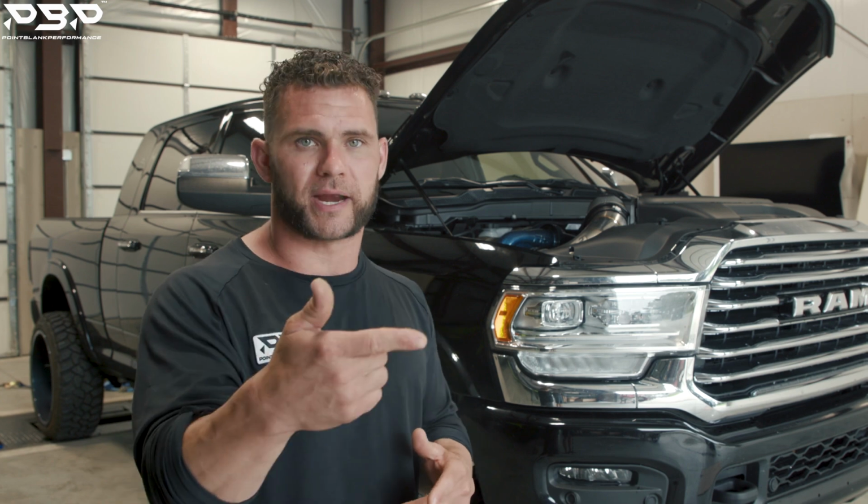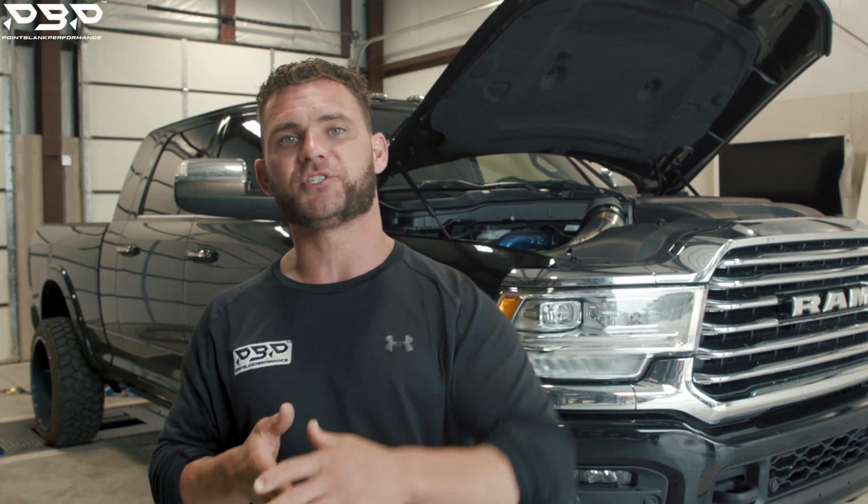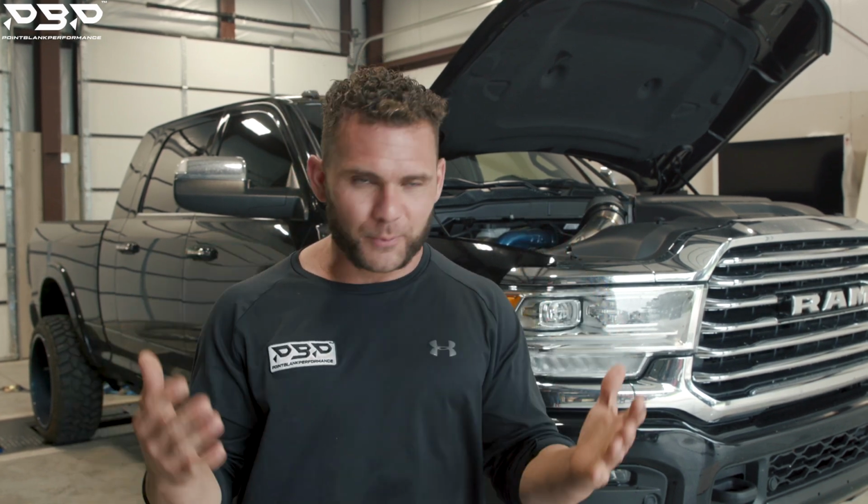So we upgraded, still in our C3 HP package. We upgraded to a forced induction 72 millimeter turbocharger. So we just went one size up. The truck ended up making 650 rear wheel horsepower. Now we're talking. Now Jeremy's gonna be happy, right? Nope.